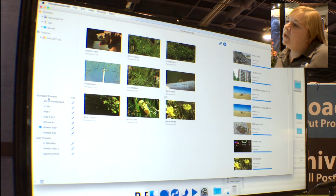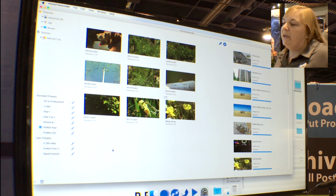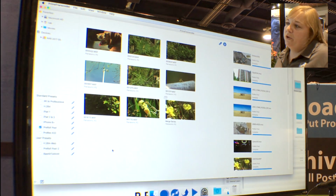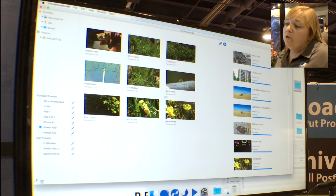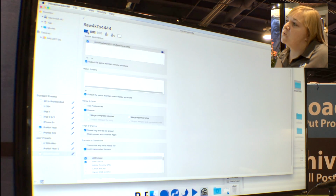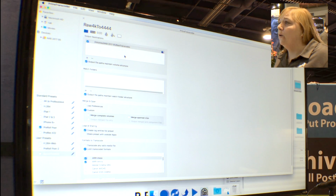So over here under standard presets, we've created some presets to make quick use of things. So if you're doing 4K to ProRes 4x4 or H.264, those are done for you. So you don't have to worry about setting it up each time. But you've also got the ability, with these user presets, to create your own. You can do that right here with this little plus sign. We've created one already, so I'll just take you right into this. This is output destinations. This is where you would navigate to where you want the final product to go. And you can have as many output destinations as you like.